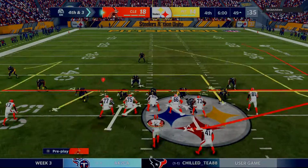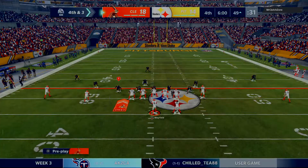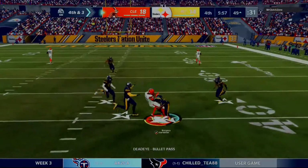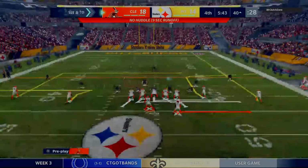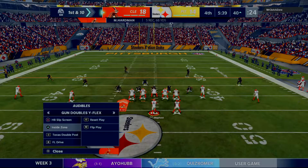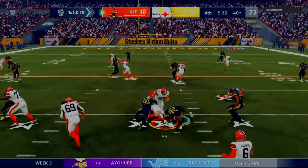And here's a big one now. Trying to hold this lead. They're going to go for it here on 4th down. Mayfield to throw it. He's got his man. That's Hardman. And he will have a first down here at about the 40. Give them credit. They knew what they wanted to dial up on fourth. They executed it for 9 yards, and the offense stays out there.